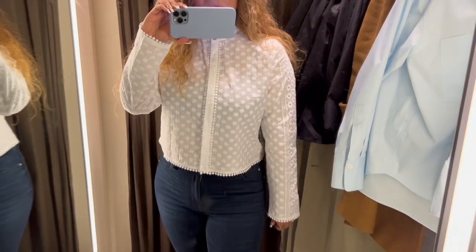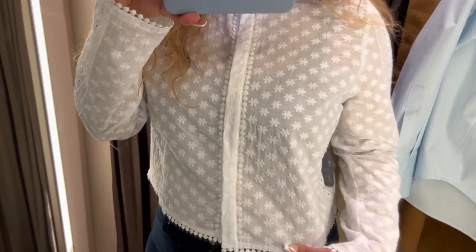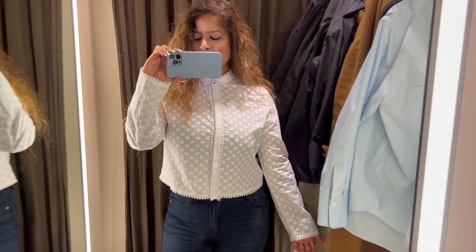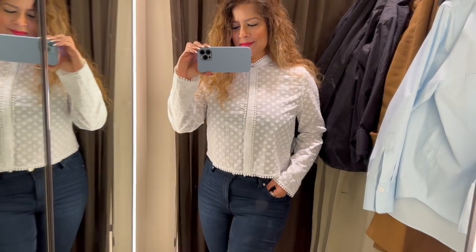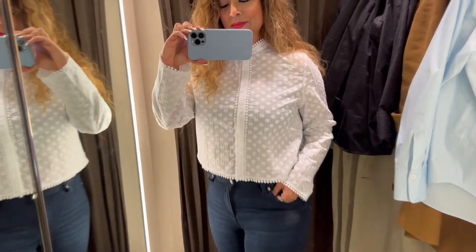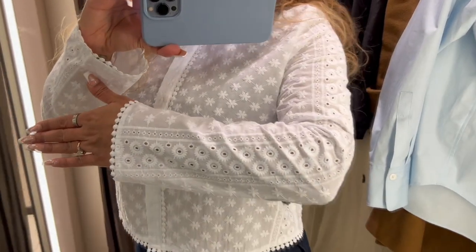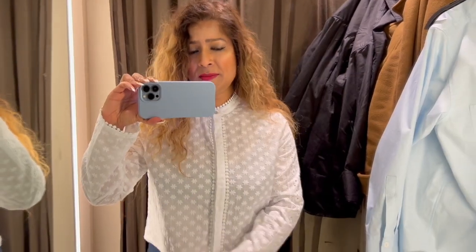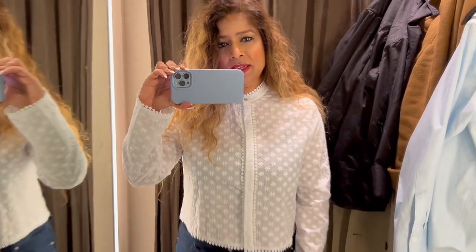Attention to detail on the shirt. You've got broderie anglais on the sleeve. You have picot trims all the way around the edges. I mean, it's so cute. But why did they make it so short? Leave it unbuttoned as a little summer jacket.